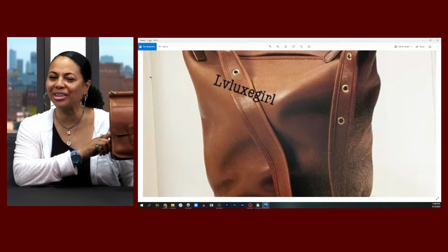I have to tell you a quick story about this handbag before I let you guys go. When I thrifted this lovely handbag, I really liked it because, first of all, I found a business card inside one of the pockets. Inside one of the interior pockets of this lovely handbag was a business card. And the business card said Willis Tower on it.